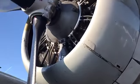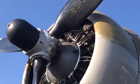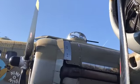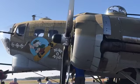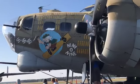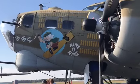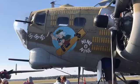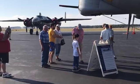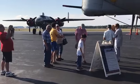Again, if you're just joining us, we're here at Barnstable Municipal Airport in Hyannis. This is Jason Collins for the Cape Cod Times. And we're at the Wings of Freedom tour, where we got some World War II planes here on display. You can go inside of them. You can check out these beautiful aircraft. Here's a B-17.